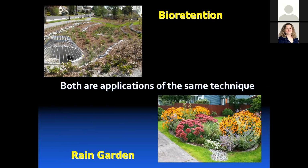I want to explain now the difference between bioretention and a rain garden. They're very similar techniques, but they have sometimes subtle differences. Bioretention facilities are engineered. Sometimes this is because of the huge volume of water they handle, maybe from a whole neighborhood or an entire roadway. And they're tied intricately into municipal drainage infrastructure. Note the caged drain gate and concrete basin.